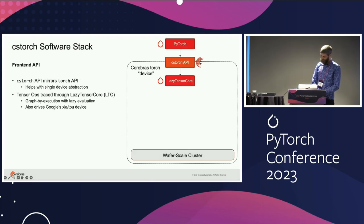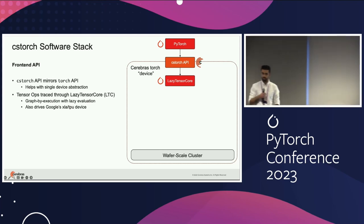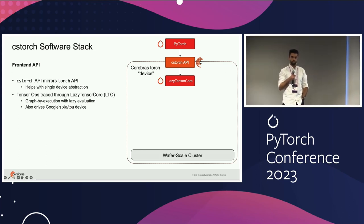So let's begin by looking at the essential components of the Cerebras Wafer-Scale Cluster and how we can interface with it using PyTorch. We've developed a pip-installable package called Cerebras PyTorch, or CSTorch, which really mirrors the Torch API, and acts like a drop-in replacement. The primary purpose of this API is to handle the single device abstraction, where the entire cluster is treated as a single device, similar to a Torch device. Under the hood, we use lazy evaluation in order to capture the computation graph as the operations are traced.